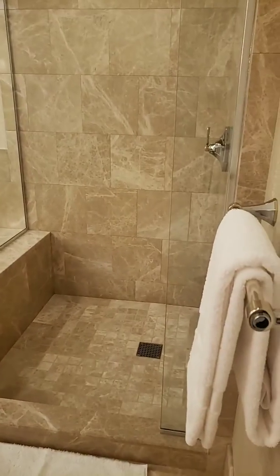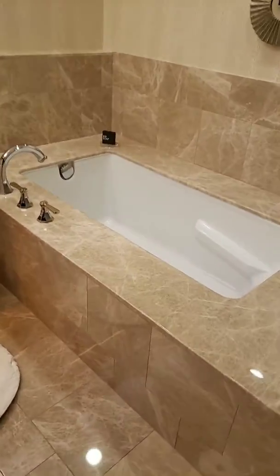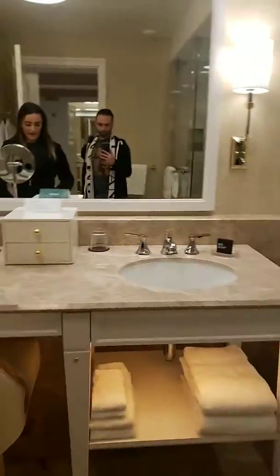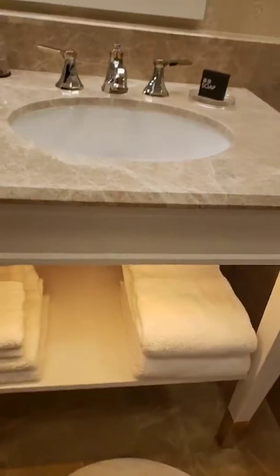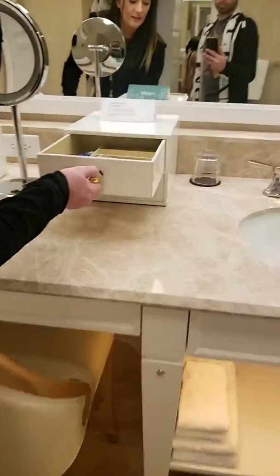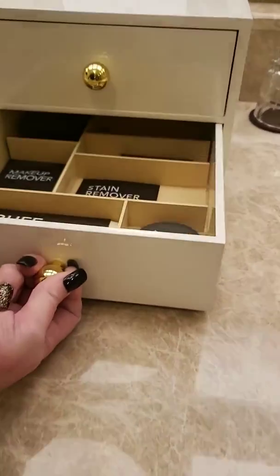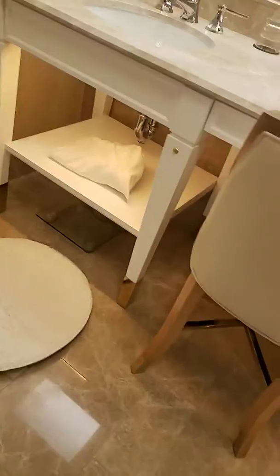And then here is the bathroom, a nice walk-in shower. It's very pretty. A deep soaking tub, very nice. I like that a lot. Double sinks, a nice little vanity section for me, with all the stuff that you need too. There's a scale too. That's nice. The toilet is pretty small.